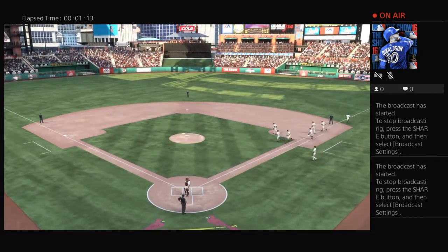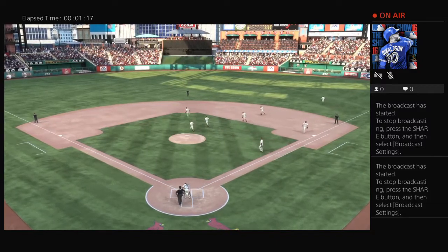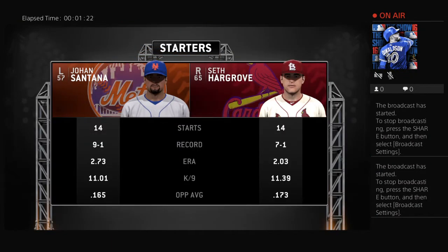And Steve, let's take a moment to look at our 2 starters here tonight. Yeah, and you've got a couple of guys here that aren't afraid to challenge you at the plate. They're not afraid to let you put the ball in play and let their fielders make the plays behind them. That should make for a pretty good matchup.